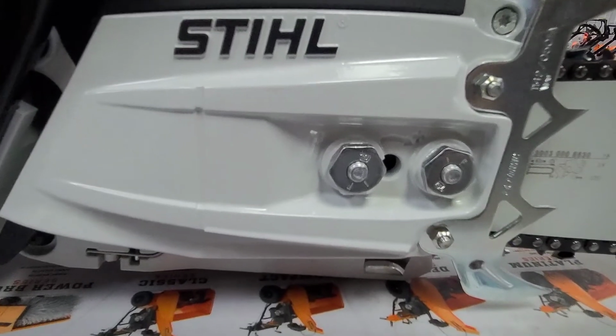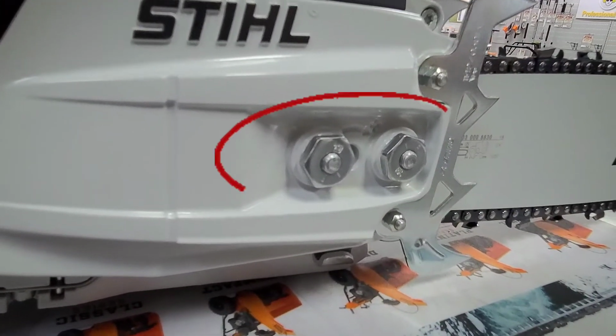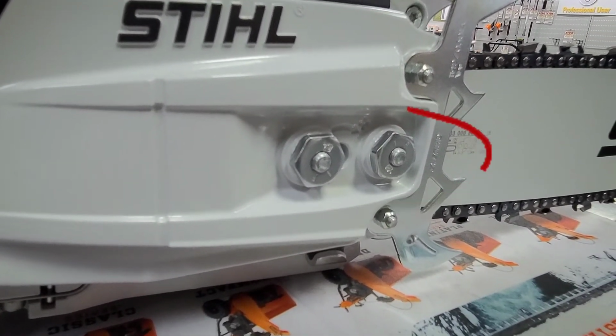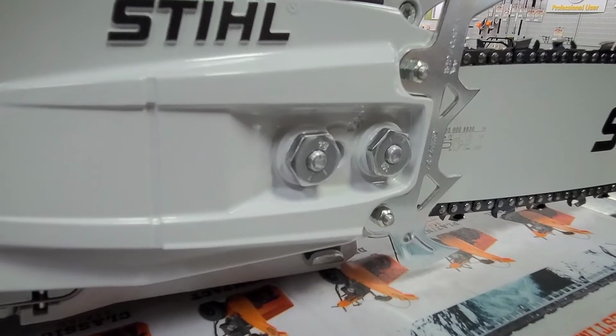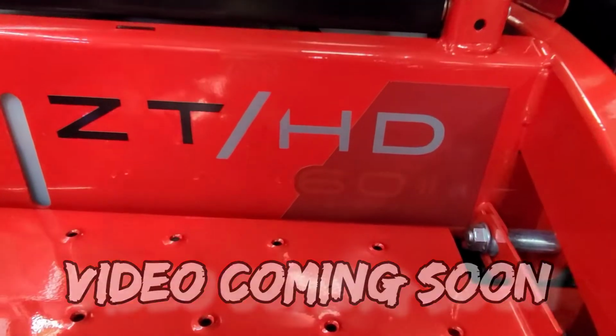This might be dumb to some of you too, but I love that all these pro saws, they're putting these captured bar nuts on these now. So those bar nuts are flared on the inside of the cover. So if they do vibrate loose, they don't fall off and land in the weeds, and then you can't find them. Look what I just got in that wasn't supposed to be here until October.